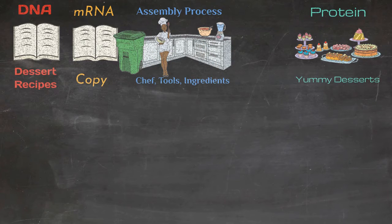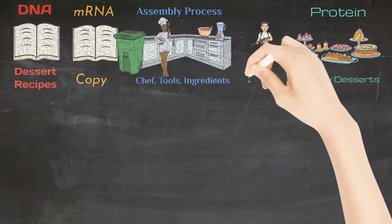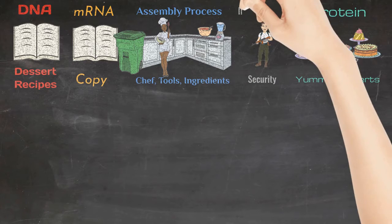the next day. I don't want to forget to mention, there's always a security guard around. If anyone or anything tries to break in and steal the secret recipes or cause the chefs any trouble, he'll arrest them right then and there.